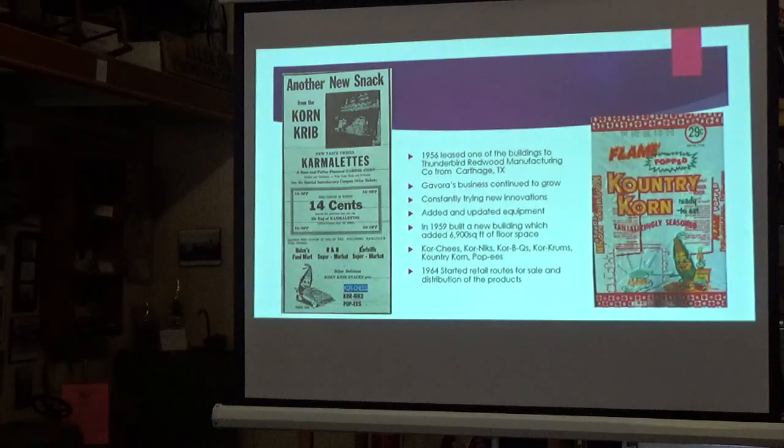This is a picture of one of their ads here. These are caramelettes being sold at Helen's Food Mart, R&H Supermarket, and the Earlville Supermarket. And then the packaging over here, the plastic packaging for all the corn.